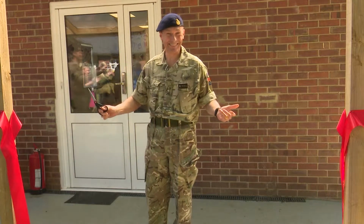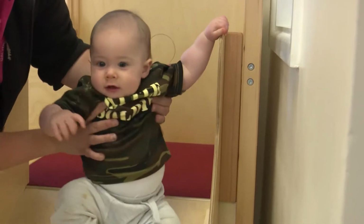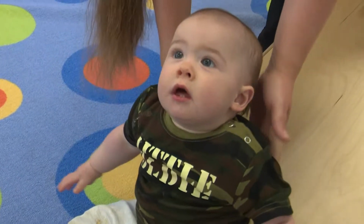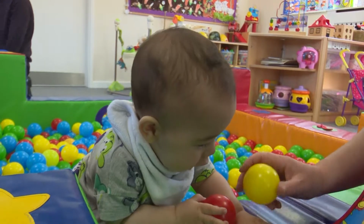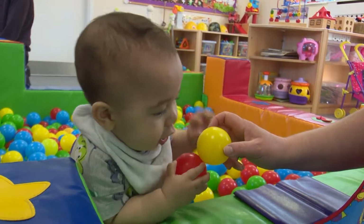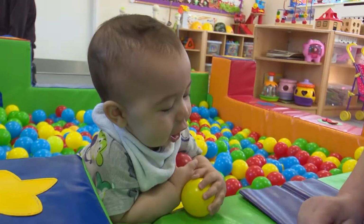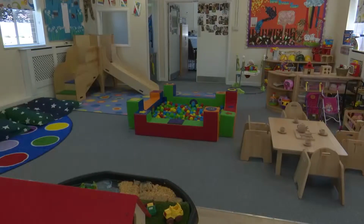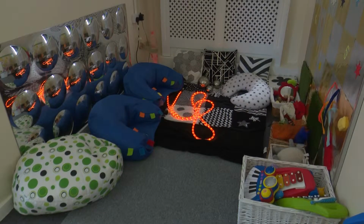Once the local post office, now a baby care centre. This new facility has been completely refurbished to provide much needed space for childcare. Before this, a Portakabin was its base, but with little room, this new facility has been furnished with new equipment and even includes a sensory room.